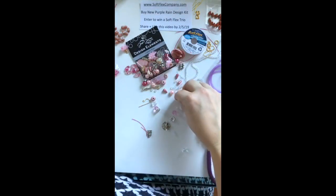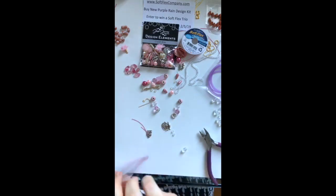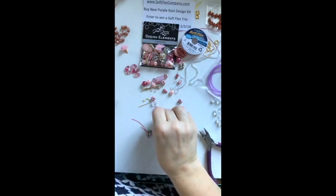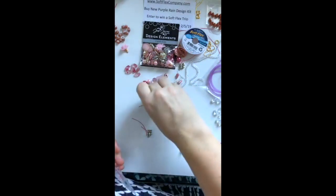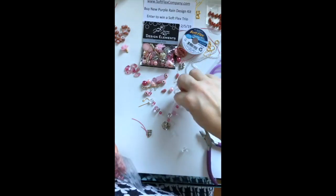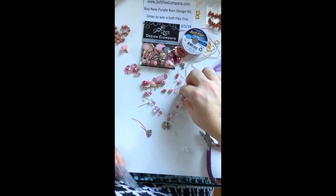One of these guys. Just kind of starting to put together what I might make using all these fun, sweet beads. We've got some darker pinks over here too that we can throw in. And there's a bunch of these, so we could actually throw in one between each, just to give it a little bit of a darker, it'll match the wire a little better. Something like that. I'm liking it. This cute little heart maybe up here at the top.